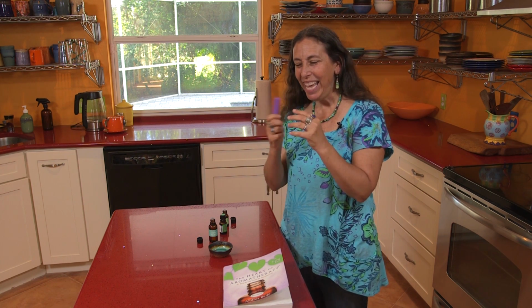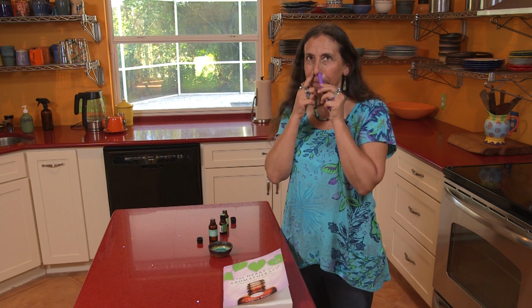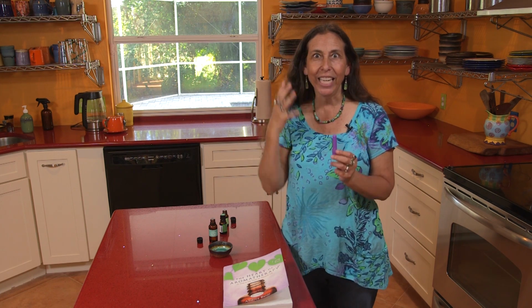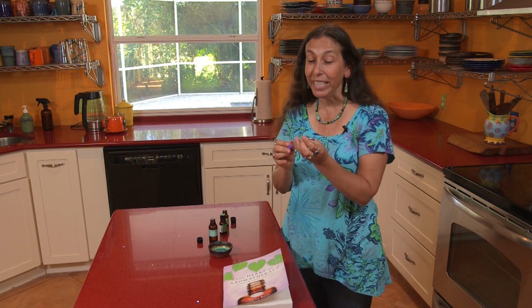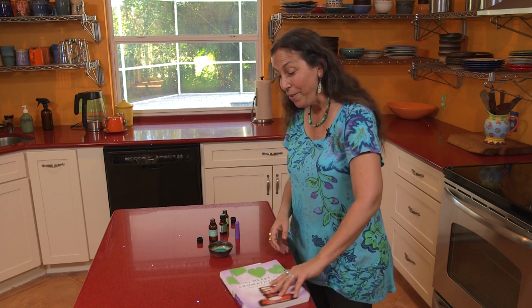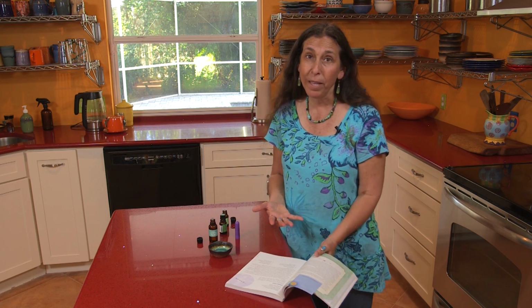Then you can just use your inhaler to clear your head and calm any tension in your head. If you have a headache, any tension will be released, and I think you'll feel so much better. You'll be breathing better, you'll feel calmer, and you'll feel like your sinuses are open. It's great.